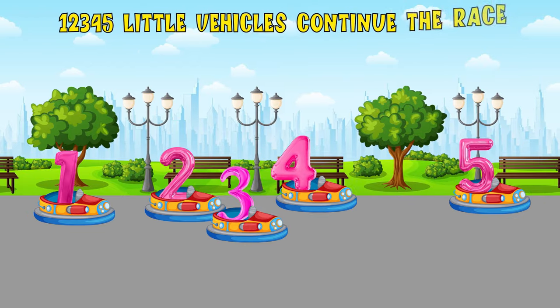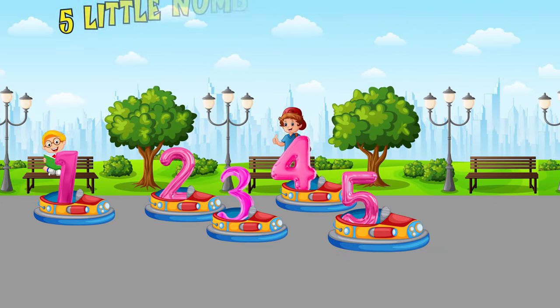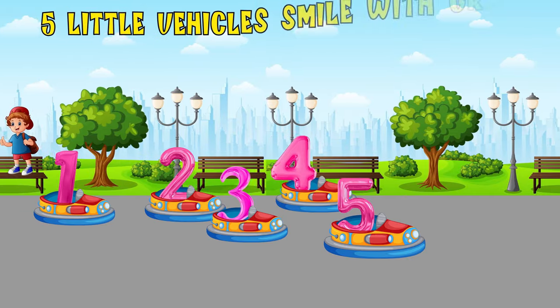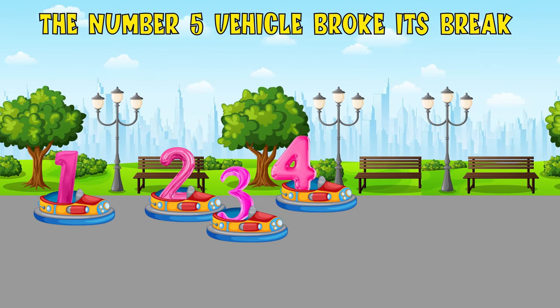1, 2, 3, 4, 5 little vehicle continue the race. 5 little numbers start a race. 5 little vehicles smile with grace. Number 5 vehicle broke its brake.